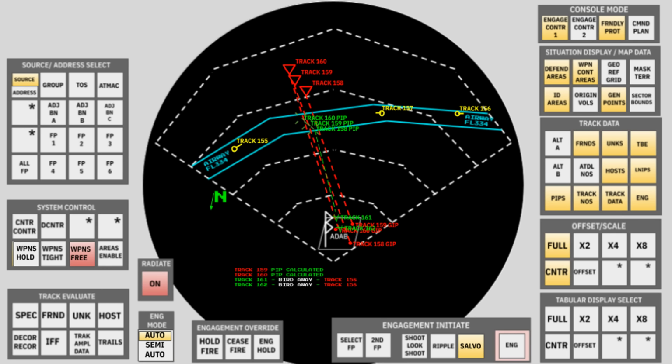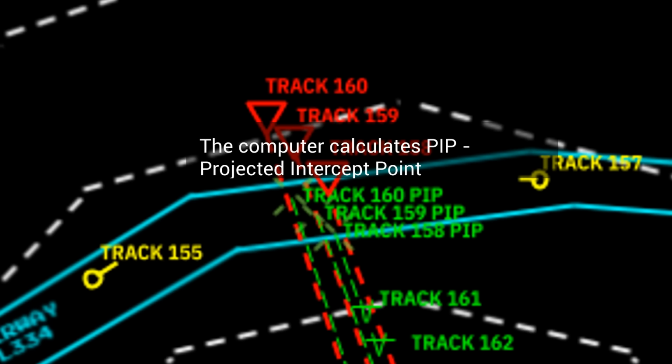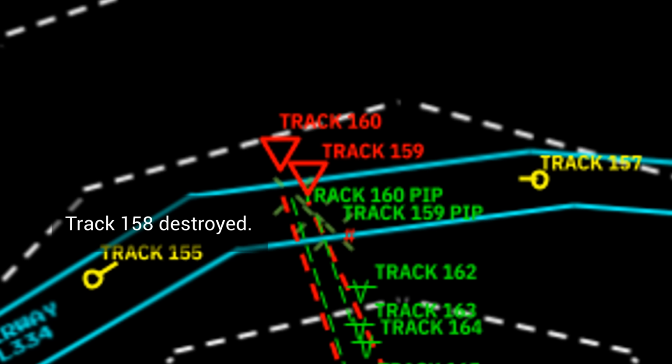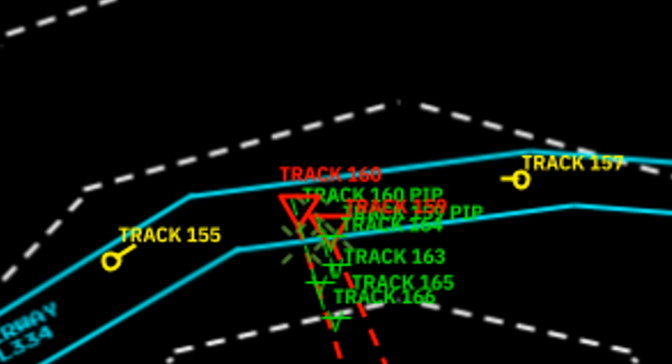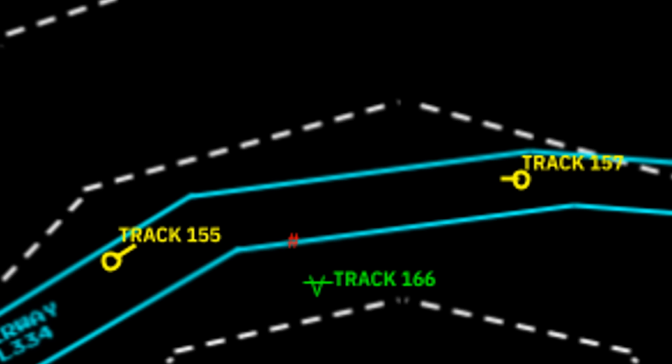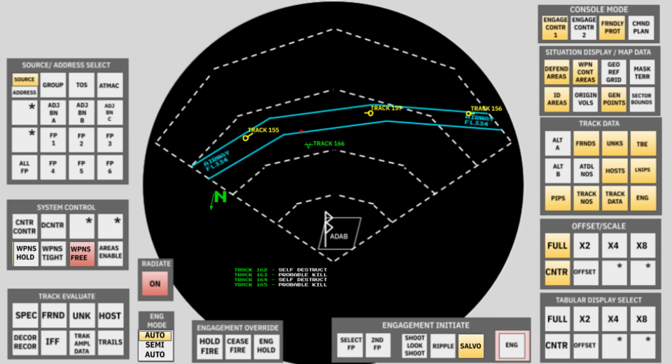Birds away, track 158. Birds away, track 159. Birds away, track 160. Splash track 158. Splash track 159. Splash track 160. Splash all 3 TBM tracks confirmed.